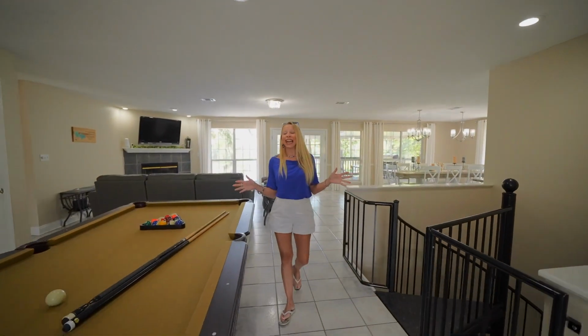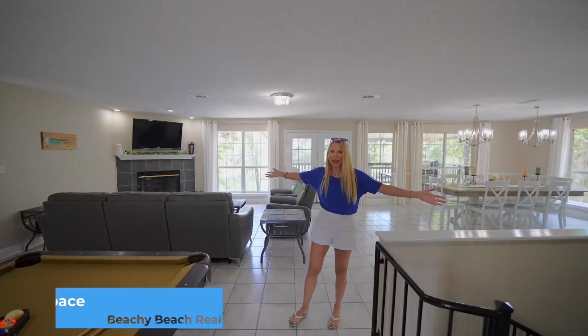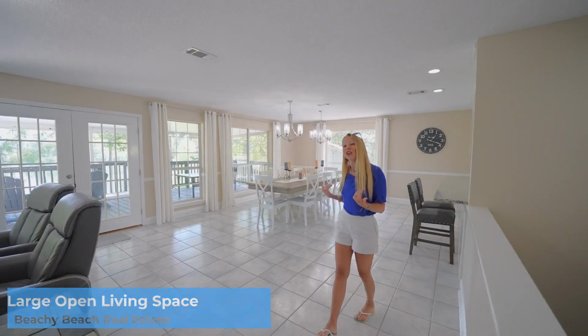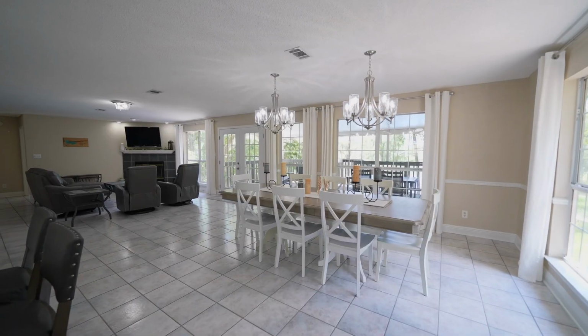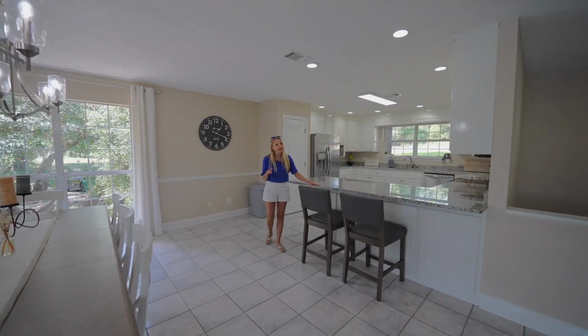As you can see, this is beautiful. You walk into all of this space. You've got the pool table that welcomes you in, and then you turn the corner and you come to your eat-in kitchen, basically, but you've got room for the whole family and friends and a huge party. I love how large this kitchen is as well.